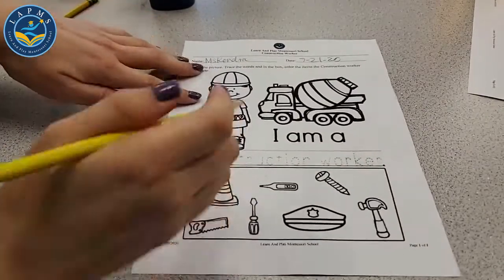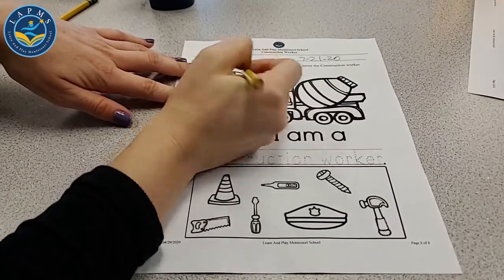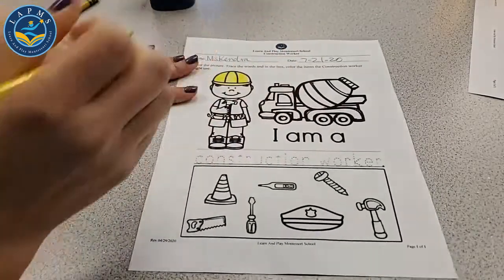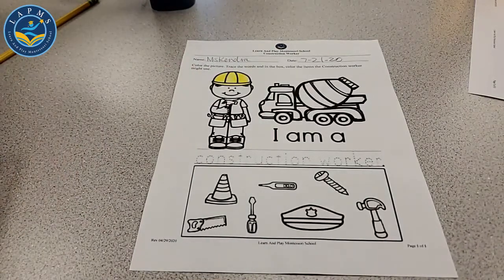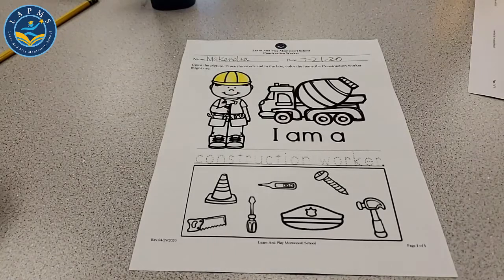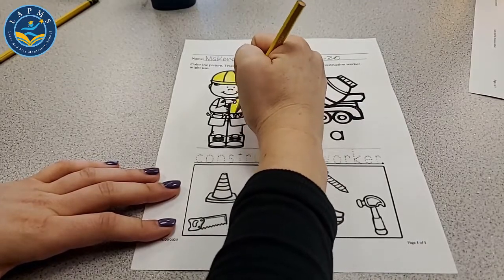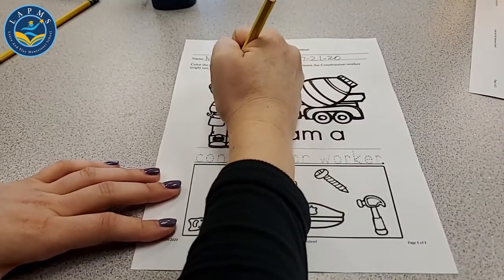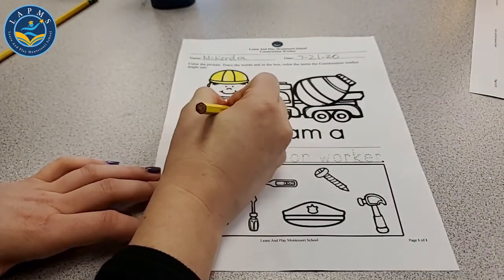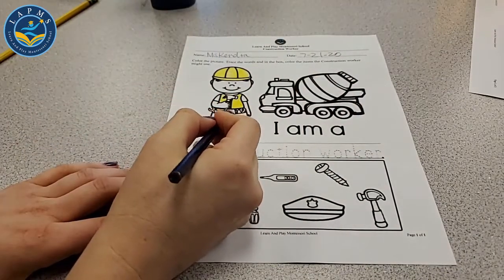What is this on his head that's protecting his head? Yeah, his safety helmet. And his friends need to be able to see him really well. So his safety helmet and his vest are such a bright color, so everyone can see him no matter what, just in case something falls. Right?